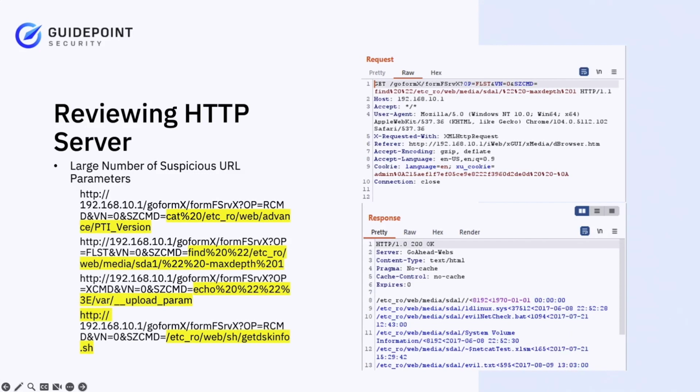Opening up Burp Suite and intercepting that traffic, we started to see a large number of very suspicious URL parameters. I have 4 right here, and you can see there's this request to this form f serve x, and there's an szcmd parameter, and it contains fun things such as cat /etc/rowweb/advanced/PTI/version, find /etc/rowweb/media/sda1 -maxdepth 1, echo $upload_param, and then a shell script that appears to be executing.